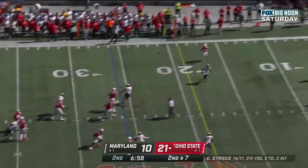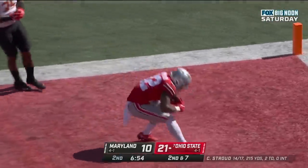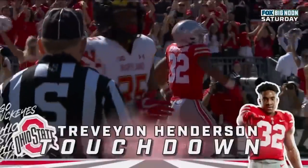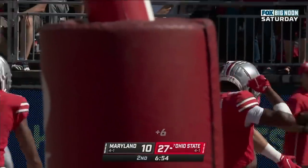Strang plants his feet. Zips it out of the backfield. Touchdown, Buckeyes. Travion Henderson, his second touchdown today, from 26 yards out.